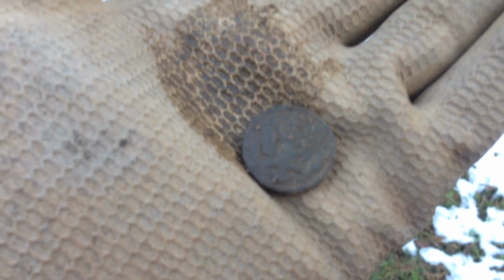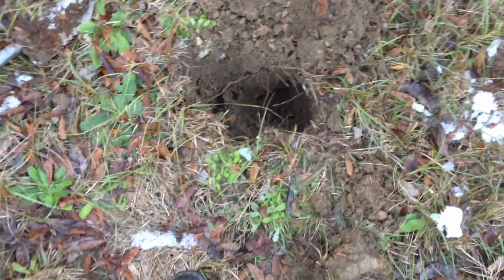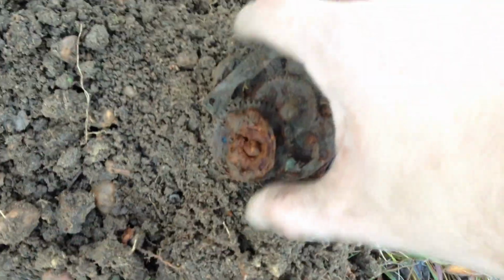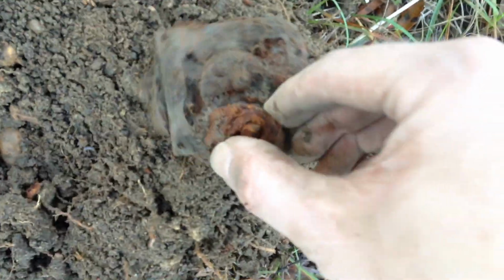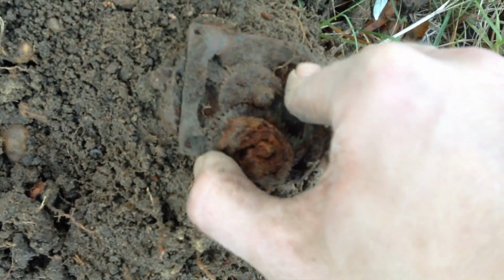Alright. A little bit more daylight, but I don't think we'll get much better than that. This was kind of another iffy signal, but I just dug that button, so I dug it anyway. I think it's a piece of an old clock. Got some iron in it. That little gear still turns.